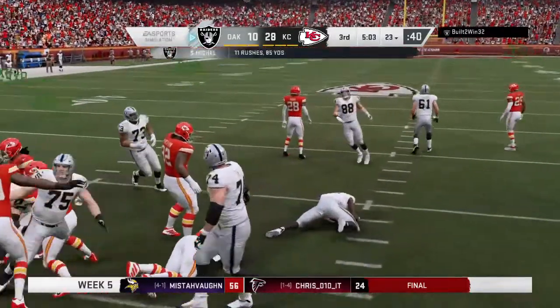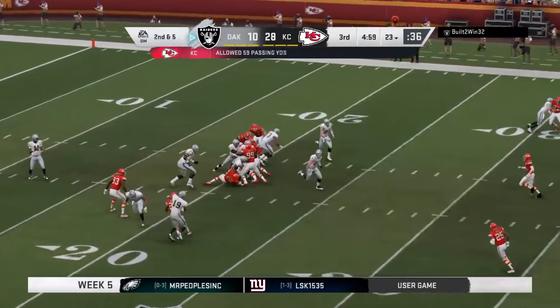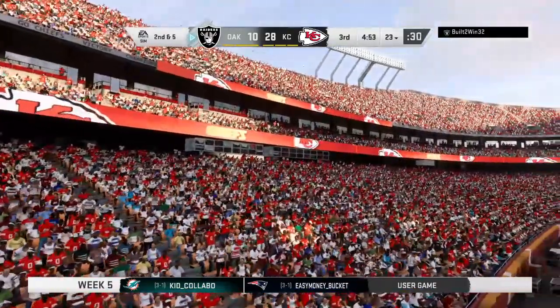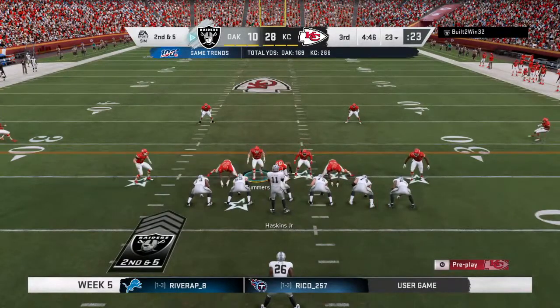A little bit of space there for the first down run as that's going to get them about 5 yards. 5 yards is the tally on first down. That brings up 2nd and 5 at the 23-yard line. The first down run got 5. Here's 2nd and 5.